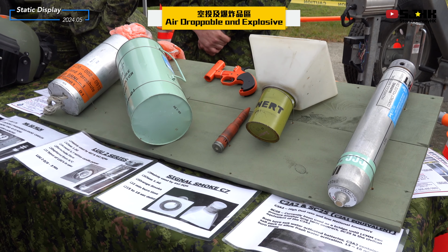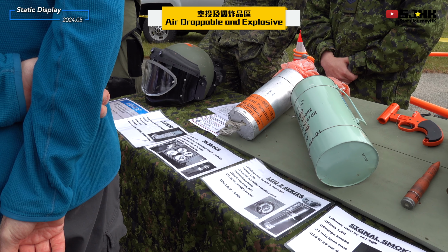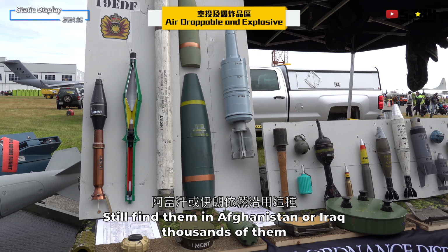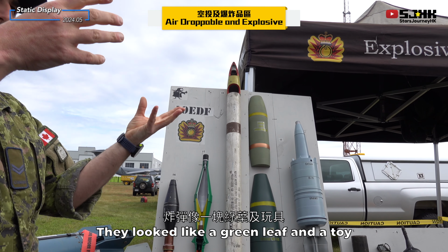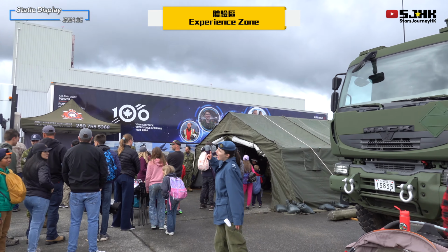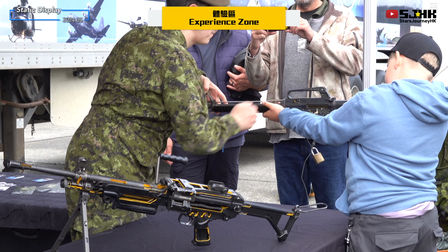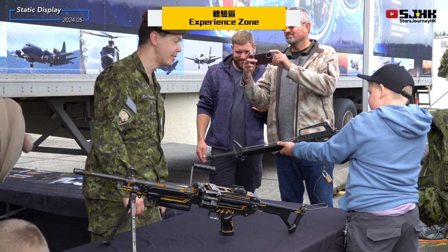啲爆炸品啊，explosive。No, not quite. There's like pressure cooker in there. Still find them in Afghanistan, Iraq, thousands of them. Yeah. Oh yeah. There are those little butterflies. So I have a few at the shop. I didn't bring any, but yeah. So they look like a leaf, and they just tumble down, and they're green about yay big. They almost look like a toy. You know what that's for? Locations. Yeah. Exactly. So what you can do is while you're still here, you can apply. I would say, yeah, like, you know, RCAF, it's all actually built with cell phones.